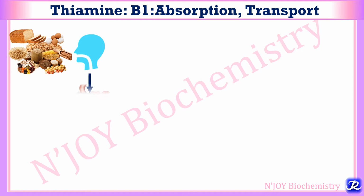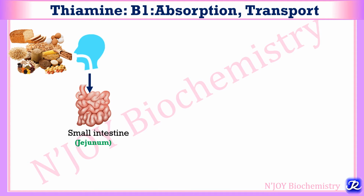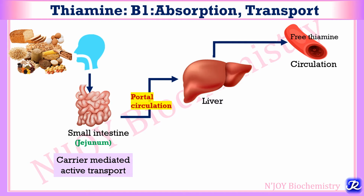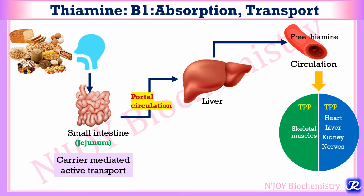The absorption of thiamine in the small intestine mainly occurs in the jejunum and it is carrier mediated active transport, but at higher concentration it can be absorbed by passive diffusion. Through the intestine it reaches the liver via portal circulation, and from the liver it enters circulation in the form of free thiamine. In the cells it is present in the form of its coenzyme form, thiamine pyrophosphate, and 50% of thiamine pyrophosphate is present in skeletal muscle and the rest 50% is present in heart, liver, kidney and nerve tissues.